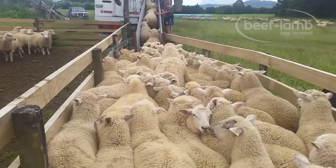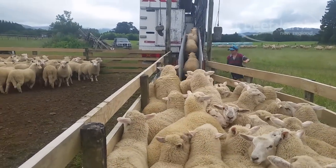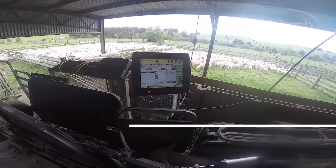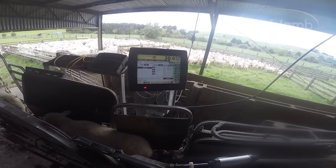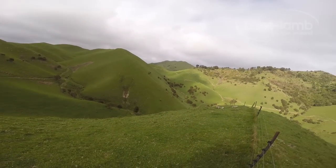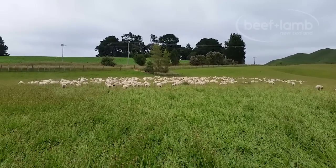Consequently, at weaning, triplet lambs can be identified and weaned at 50 to 60 days, fitting well with our early wean system. The average weaning weight of a triplet lamb is 21 kilos. By weaning these lambs early, we can put the ewes back on the hills and off higher producing flat country with specific crops available to feed more lambs.